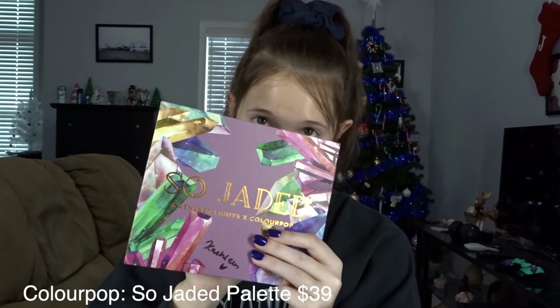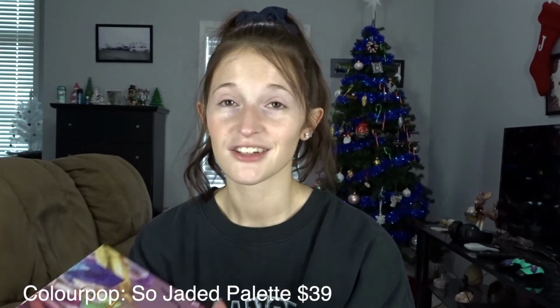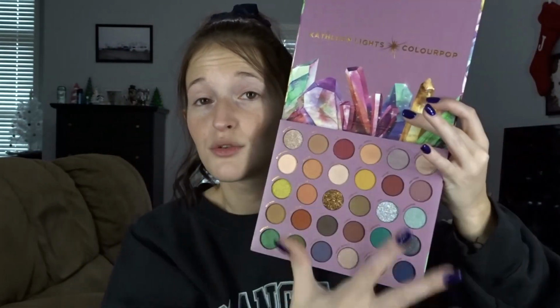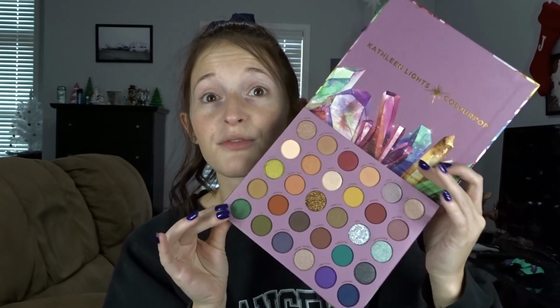Next palette is by Kathleen Lights as well. This was also in my top 5 eyeshadow palettes. This is the So Jaded palette by Kathleen Lights. This has to do with all things gems and crystals, and you guys know I love gems and crystals. But this is what the palette looks like. You can get even more uses out of this one, and it was Colourpop's first big eyeshadow palette, which I think is amazing.